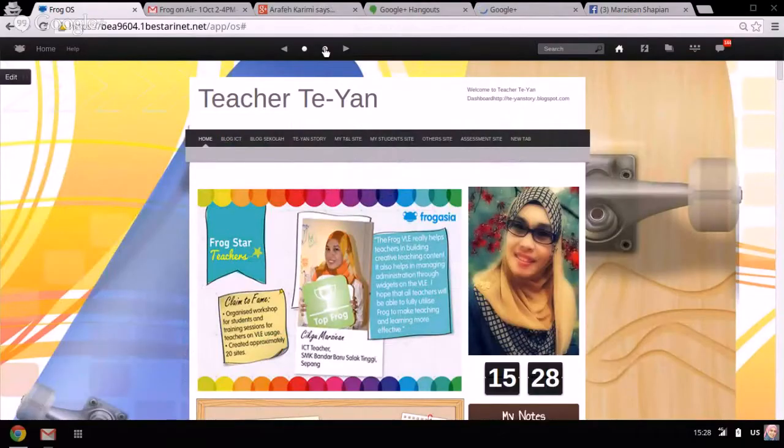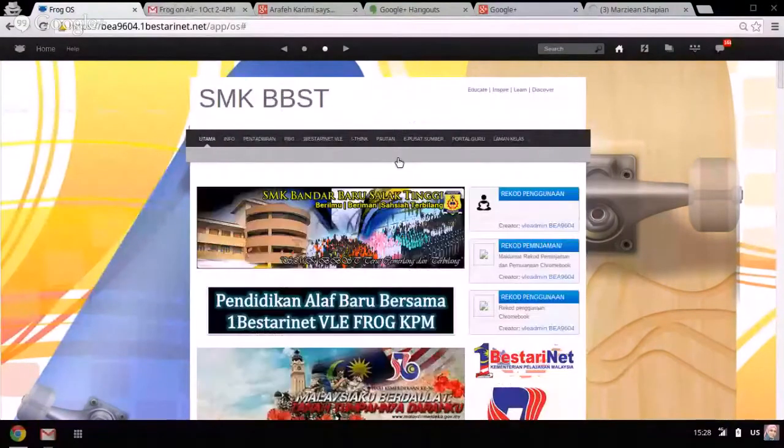Every user who wants to use the Chromebook must go to the school dashboard first, and then they must fill up the form. Okay, I want to show the form. So here, I put the form here. It has a record penggunaan DFIF for the computer lab. This is a record peminjaman for the teachers. And this is the record penggunaan Chromebook that must be filled up by the students who are using the Chromebooks.